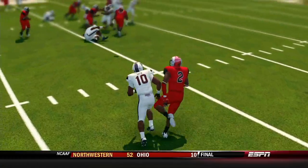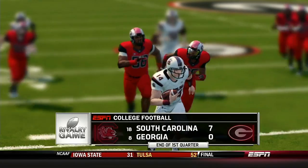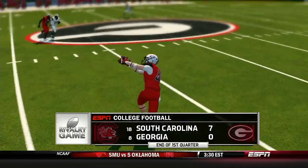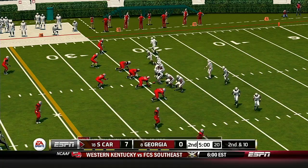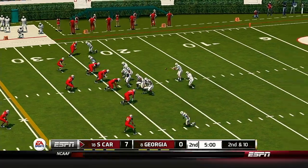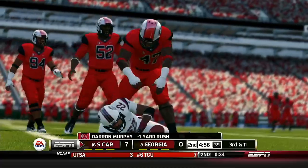Both offenses trying to find their rhythm in that first quarter. Low scoring and close right now. 7-0 Gamecocks. Welcome back here. We resume action now here in the second quarter. Give to the tailback, and he's met in the backfield.